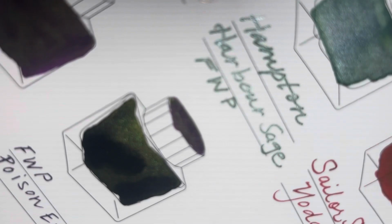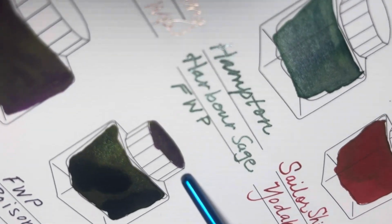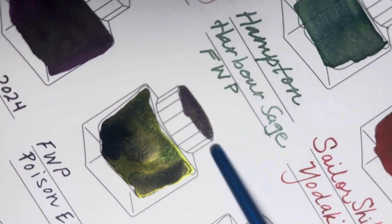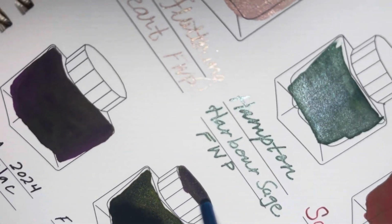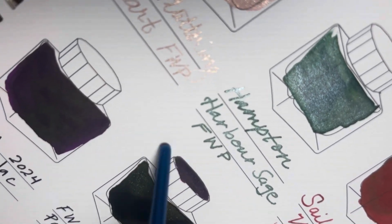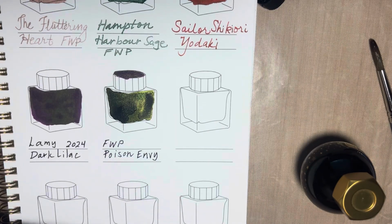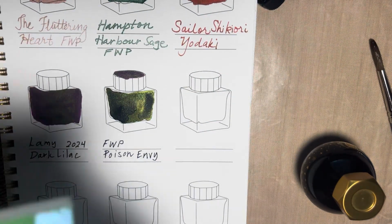And when I have less shimmer, you can actually see the purple of the ink shining through. Well, I can. It doesn't show up as well for me on the camera, but I can see it very well to the naked eye. This reminds me, they're very close together. It's actually inked in the carousel purple pen that I take with me to school work.